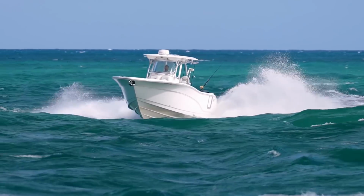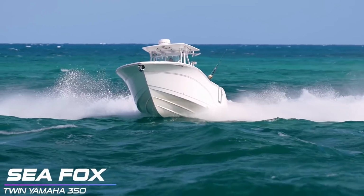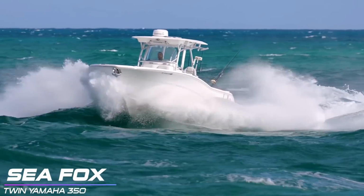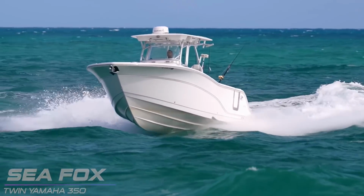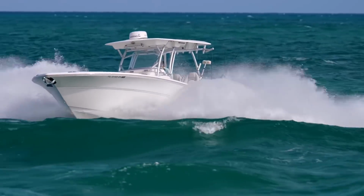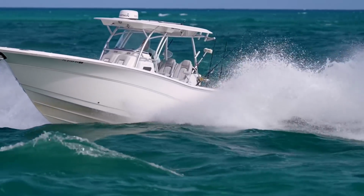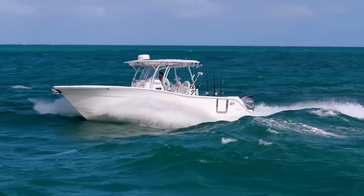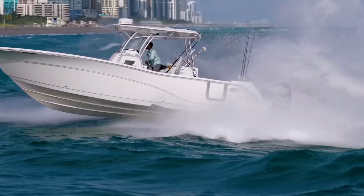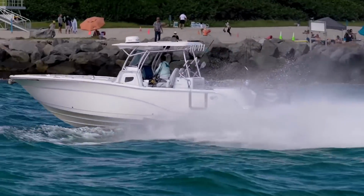And here we go. In the third round, we've got a Sea Fox 328 making its way into Haulover. Now, this boat looks good. He's up on plane, he actually has those throttles down. He's probably coming in a little bit hotter than I would normally try and come in, but the boat seems to be handling it great. Here we can see my man's making it in, and he looks like he's going to have no issues. It should take an easy win for the boats here in the third round, which will start to get the boats back into this competition.